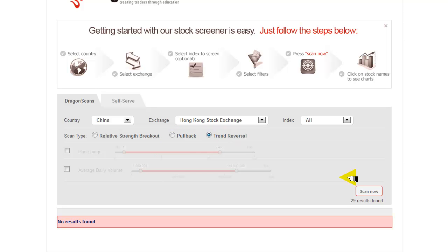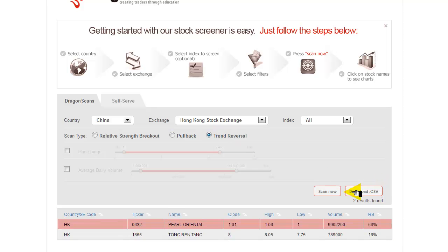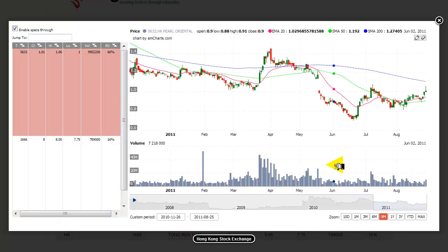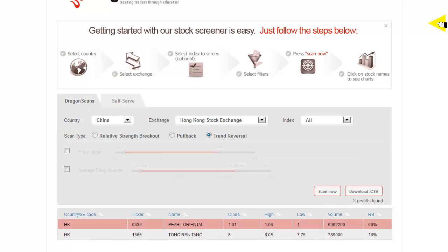And trend reversal helps us find stocks that have been trending lower for a long time and have suddenly started to reverse and move higher. You can see here the stock has been in a downtrend, but now the 20 period moving average has crossed above the 50. The stock has formed a higher low and a higher high, so this is a stock that may be reversing its downtrend.